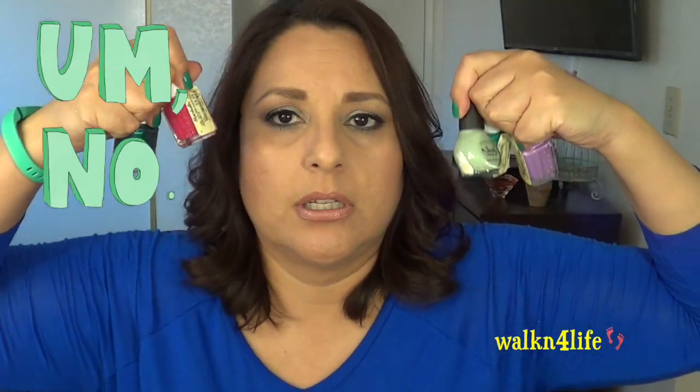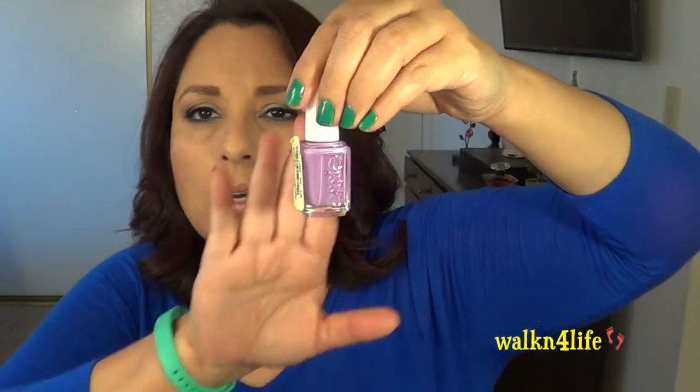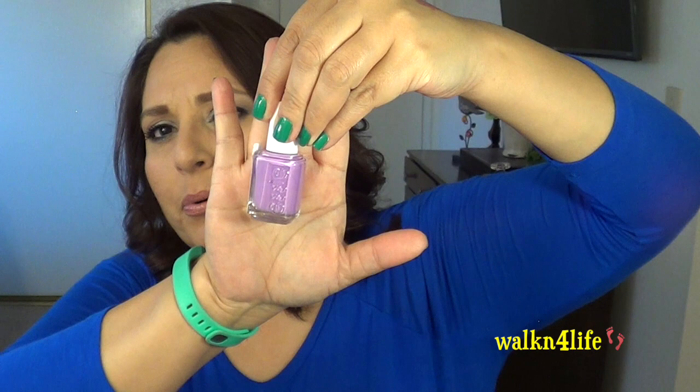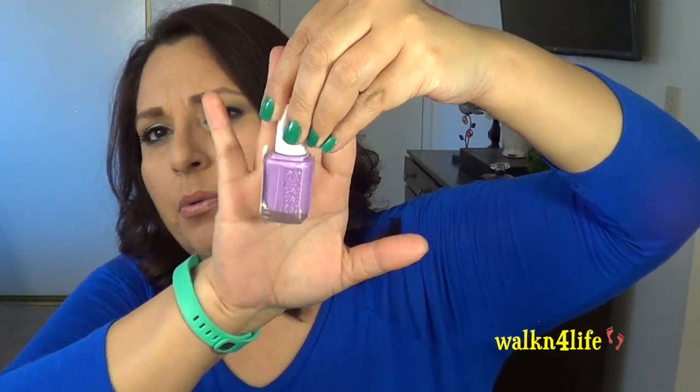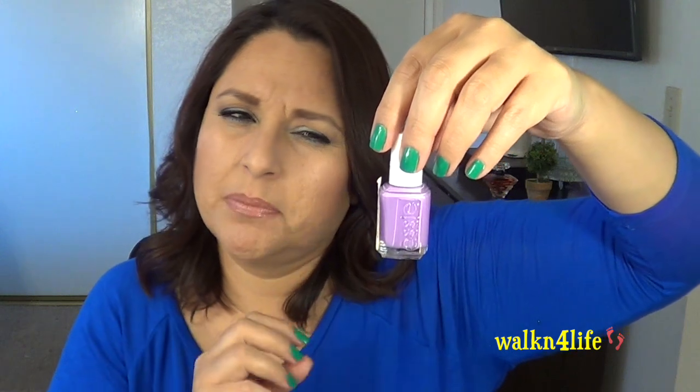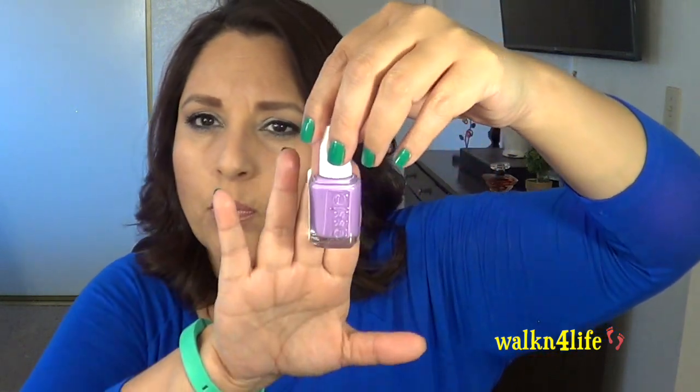Now, nail polishes, really. Like, do I really need all of these? No, not really. So let's do the Essie ones first, because those are the ones that I have the most of. This one is a beautiful lilac color. Really pretty. I have nothing like this particular one. I have purple, and I do have another lilac, but it's a little bit deeper. This one seems to be a little bit brighter. And this one's called Playdate.